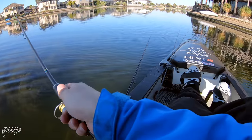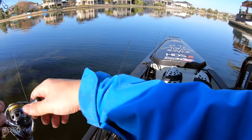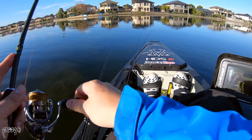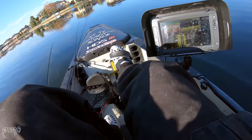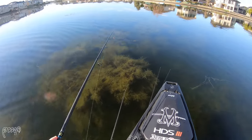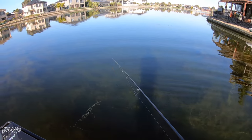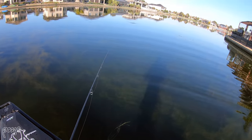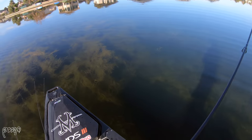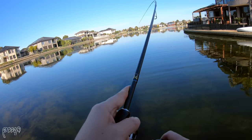And I've just passed a pipe over to my left over here. So I'm just gonna make some casts. I saw some big fish sitting on the pipe. It's a bit of growth on it. Yep, there's one. He's just taking that.